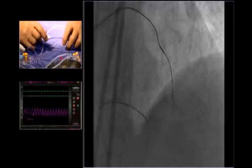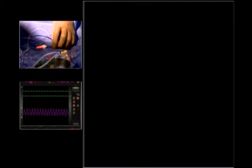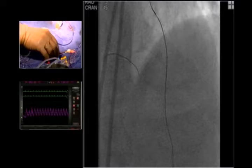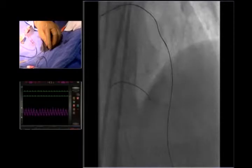Okay, I can cross. So it's very important to feel the anatomy. That's very important. Maybe after that, it should be easy. Can I see the tip of the wire, non-magnified? Okay. So it's very important. This is a distal LAD.